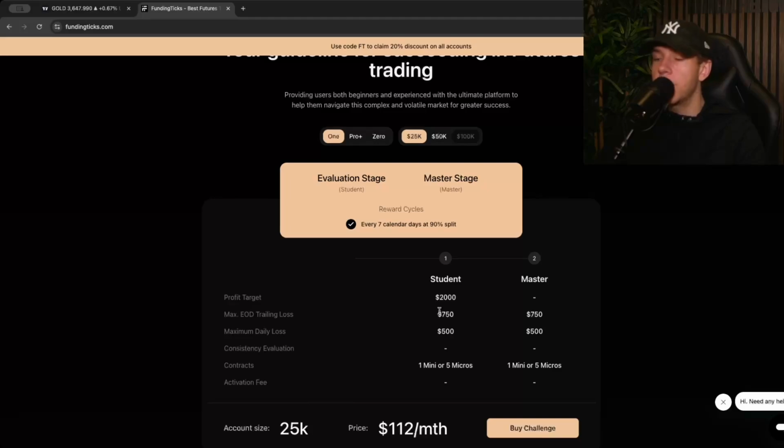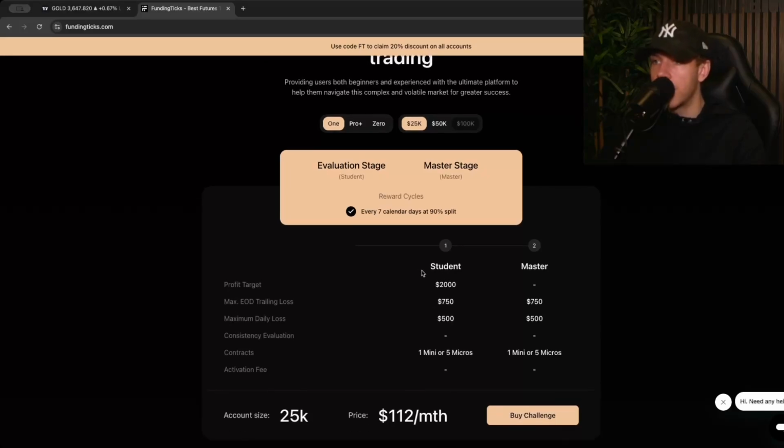And for the 25K account option on the one evaluations, this maximum end of day trailing loss is $750. So with this trailing loss, even if you're in profit by $1,000, and if you lose $750 in a day and don't claw it back by the end of the day, then you fail your account. But if you do go over that drawdown amount and it's not been the end of the day, you can actually do some more trades to try and get yourself out of that drawdown. And these accounts will cost you $112 a month.